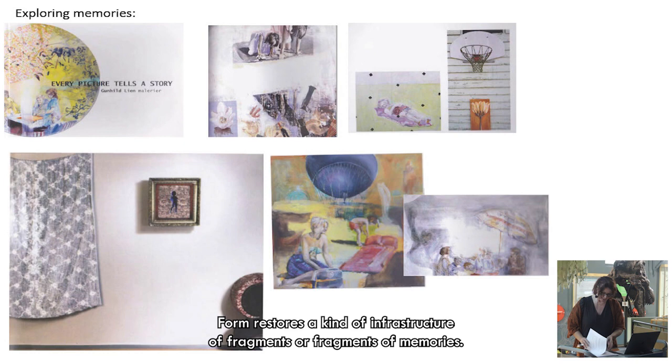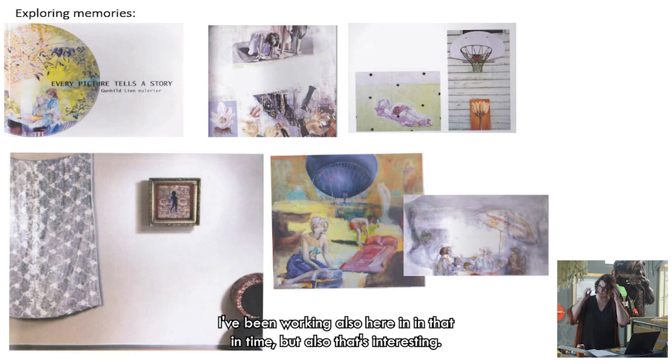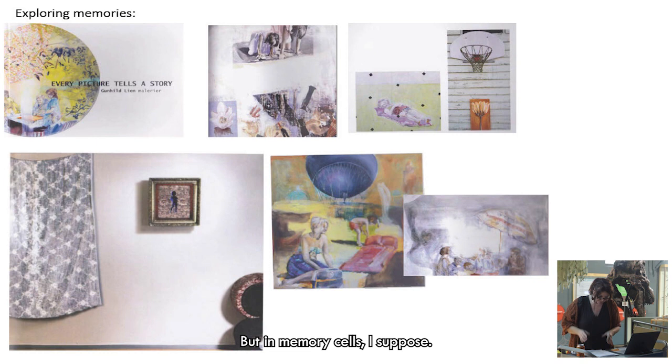It's a bit the same as what I've been working with here in Montana. But memories are interesting also because they're foggy. It's not always so clear. So perhaps we could go to the next one.